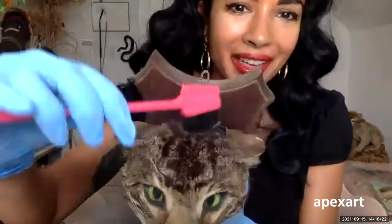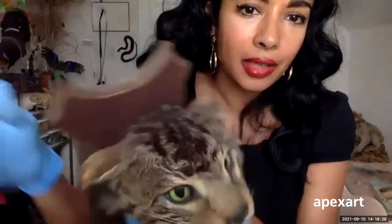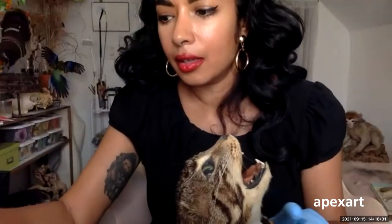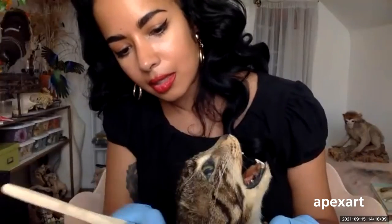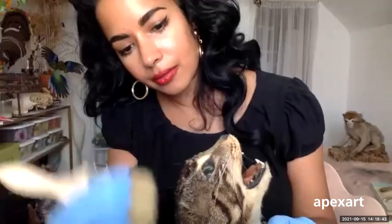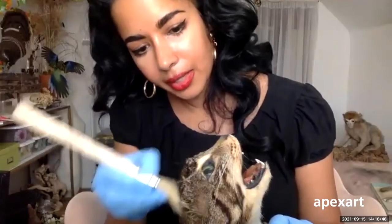So the top of his head has already improved a bit. He's not going to look brand new, but it's much fuzzier. What I'll do next is go in with a stiffer brush, much stiffer than that eyebrow brush, and see how that treats the fur as well. You can see it's really moving. It's going, so that's good.